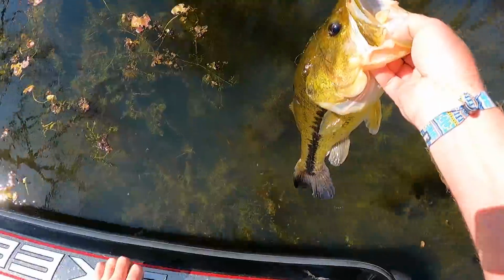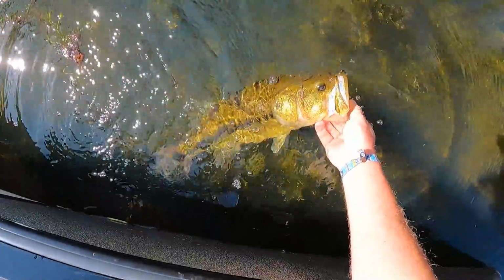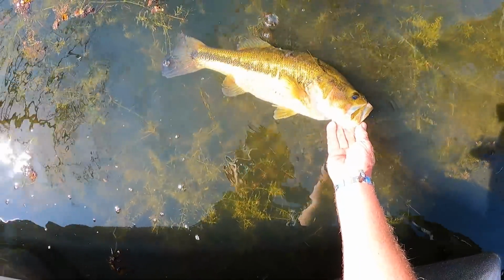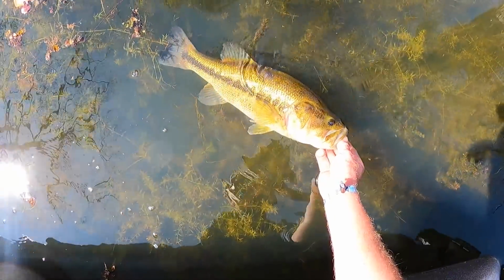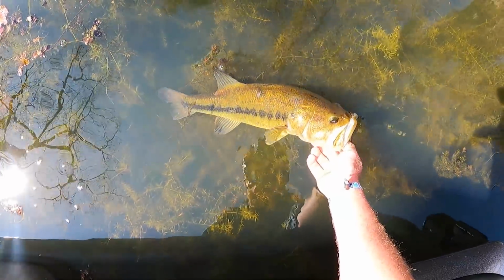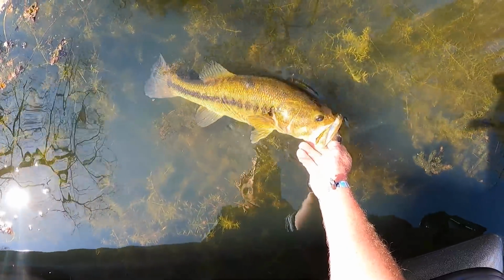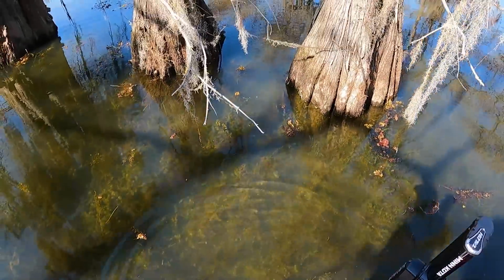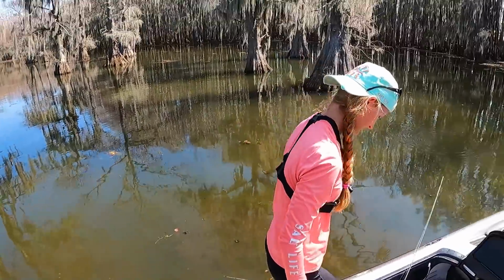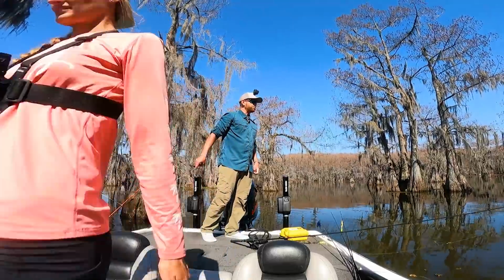Good Lord. Beautiful, beautiful bass. Thanks, buddy. I was giving up hope after all you guys been rejecting my lure for 4 hours straight. Right into the grass, golly. There he goes around the tree. Man, his girlfriend was thick. I haven't seen her come back either.